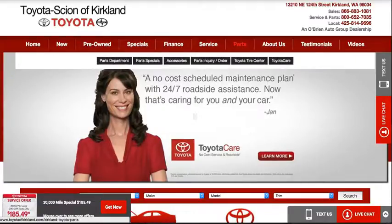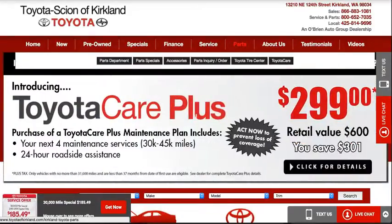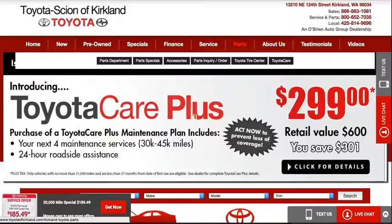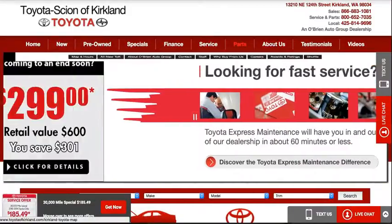Same thing with parts. If you do, again, have parts inventory listed on your website, which some dealers do, that could be first, parts specials second. But then again, it's order your parts, inquire about your parts, and make sure you tell a good story there.